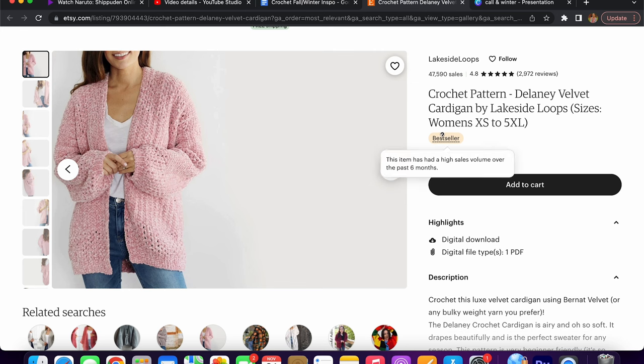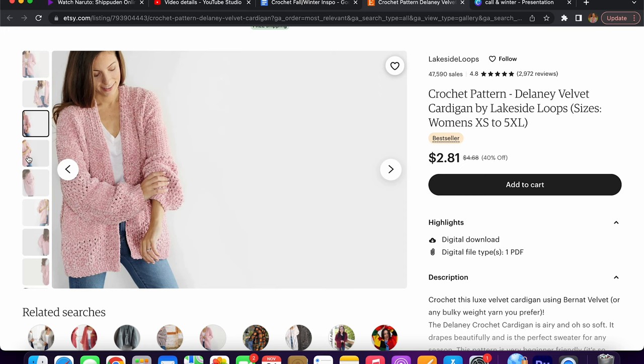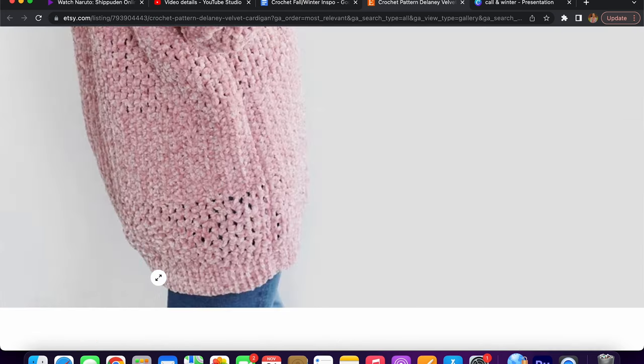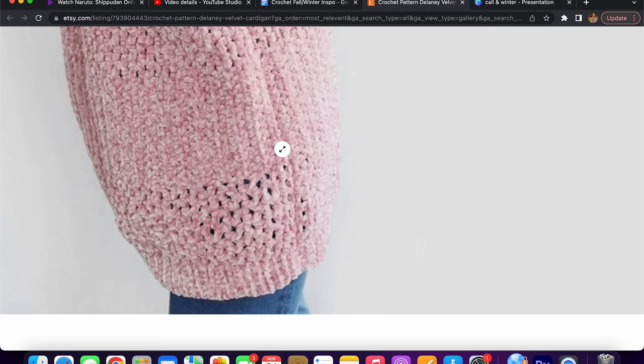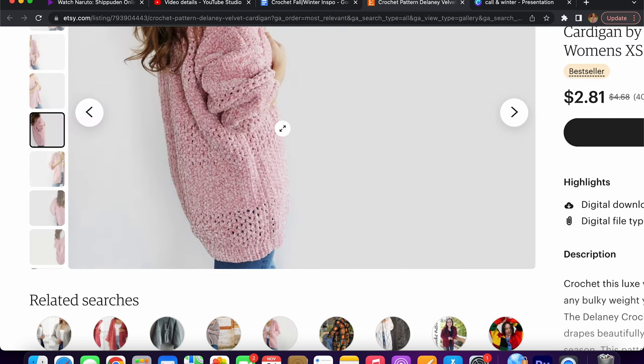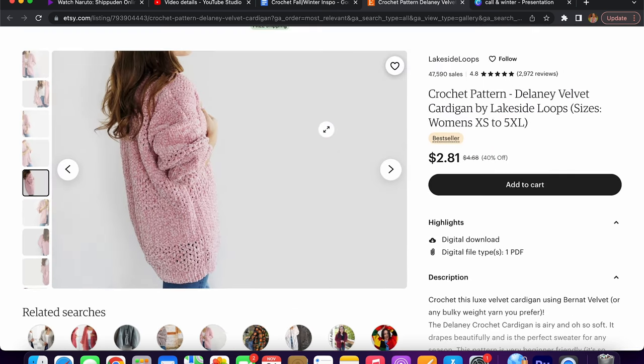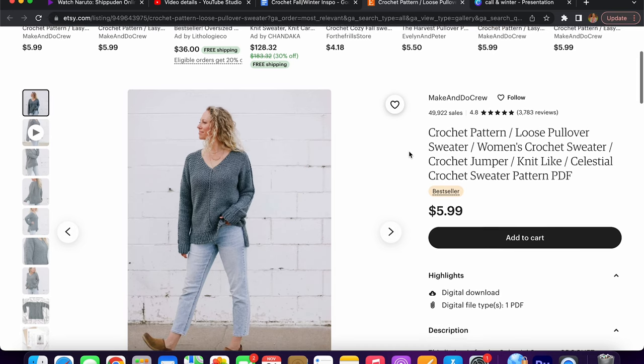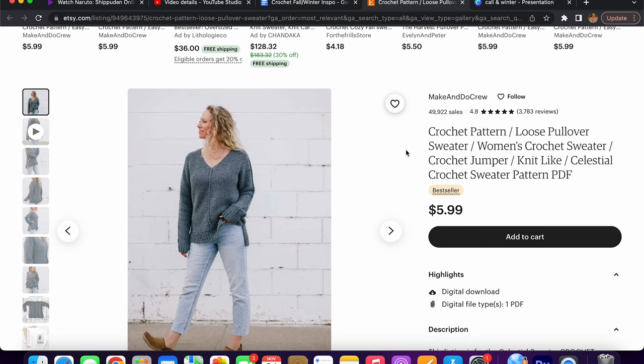This one is very basic, but I love this velvet yarn. If you saw in my intro, I am wearing my crochet hoodie that I use velvet yarn for, and it is super soft, so I would recommend making anything out of this velvet yarn. But you see it does have some detailing right there, so it's not completely plain, but you won't regret making anything out of velvet yarn, if I'm being honest. And this is one thing you can make. It's by Lakeside Loops.